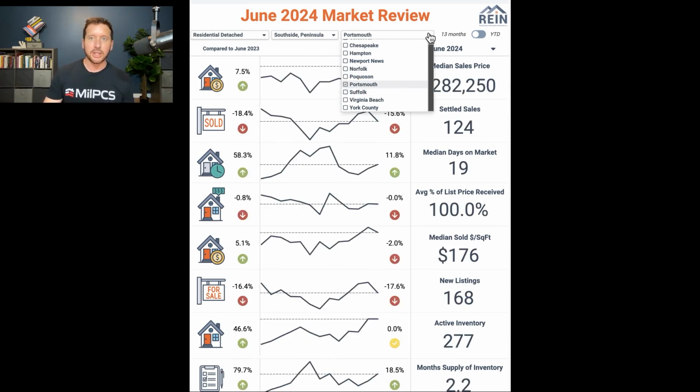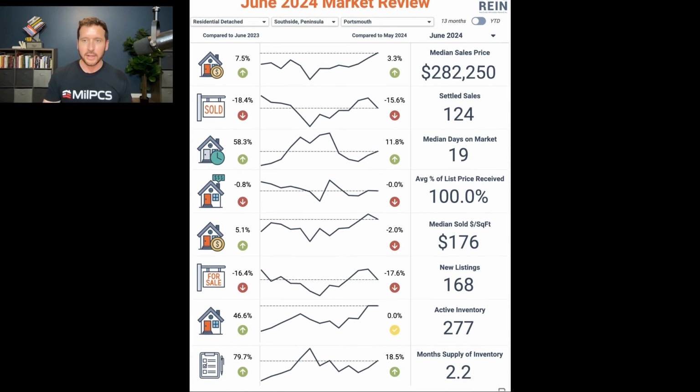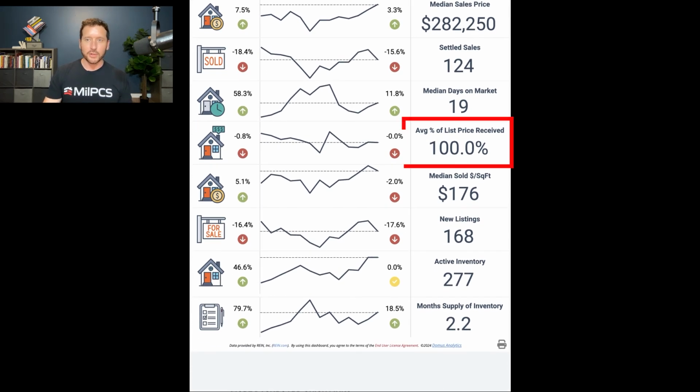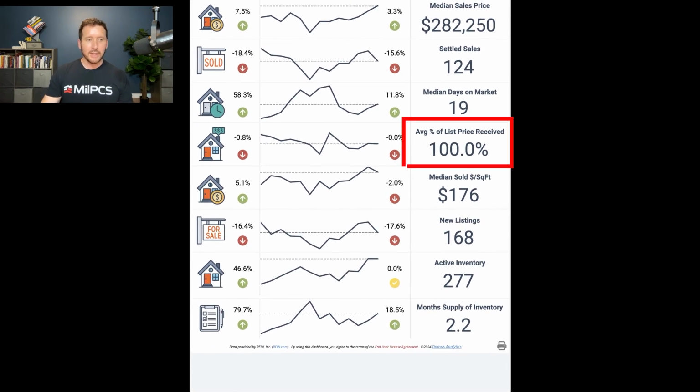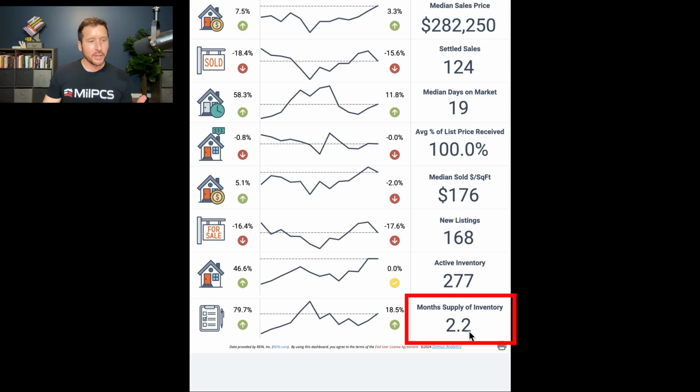I'm specifically staying on the south side right now as I flip through these, but check out Portsmouth. This is the cheapest cost of living. $282,250 is our median sales price in Portsmouth. And again, they're still selling for 100% of the list price. And that's going to vary. You might see some that get multiple offers and sell for 20 grand over, but you may see some that get negotiated down based on the condition. And we have 2.2 months of inventory in Portsmouth.